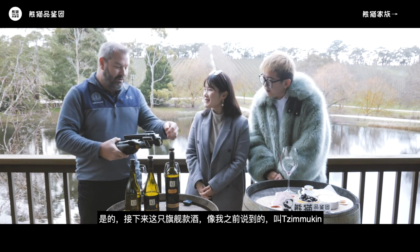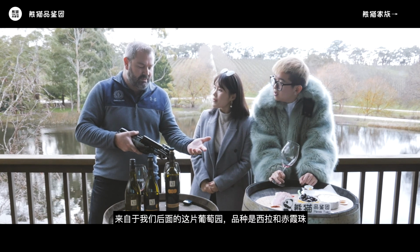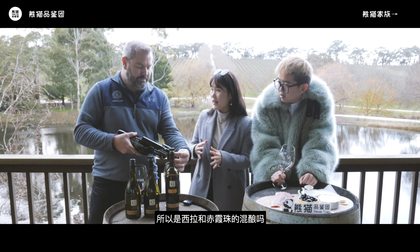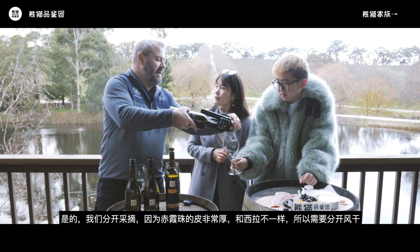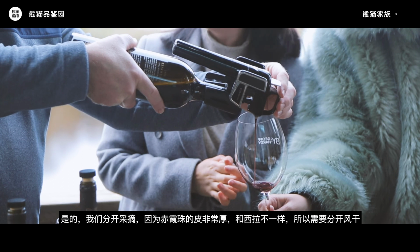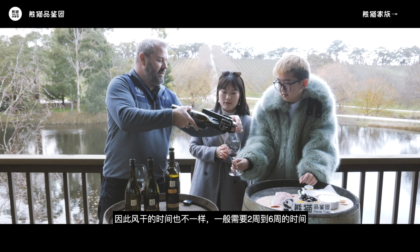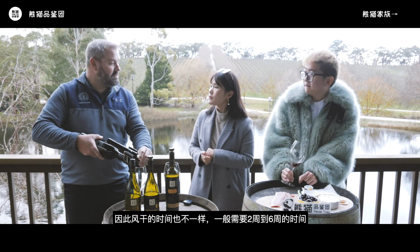So it's just move on to very exciting. Yes, so this is our icon wine. So this is the top of the tree. So this is the Zemmican. So I said before, it is grapes that are off the front block here, both Shiraz and Cabernet. It's a blend with Shiraz and Cabernet. So we pick them separately, because the Cabernet has very thick skins as opposed to Shiraz, so they have to be dried separately because they dry at different times. They can be in the sheds here on the property for between 2 and up to 6 weeks of rack drying. So we only pick them in little trays where the grapes only sit 1 layer deep to make sure that they dehydrate at a nice even level.